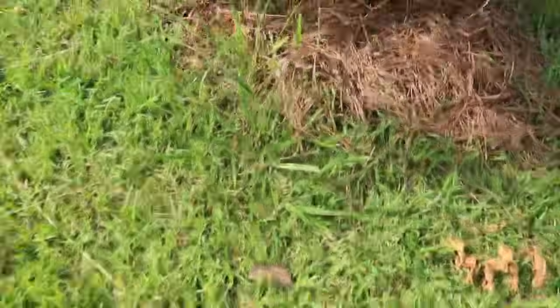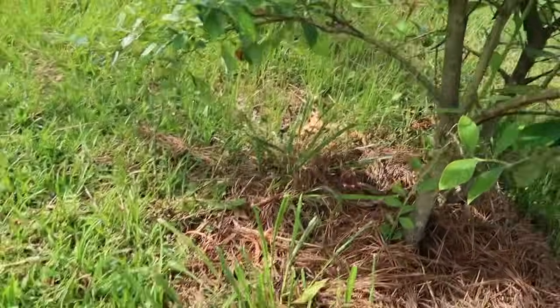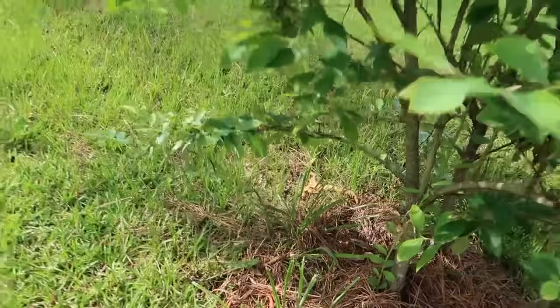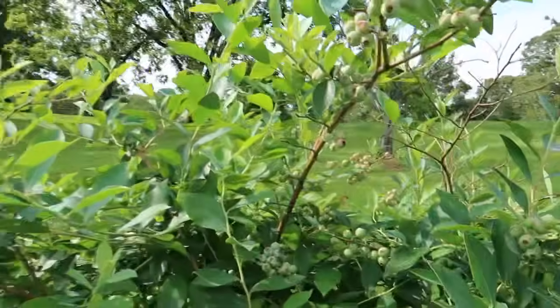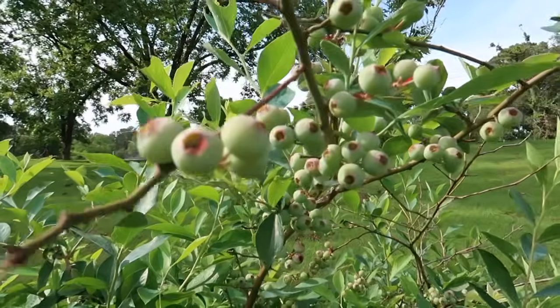I did fertilize these about a week ago, and one bad thing about fertilizing them is you can see what starts happening up through the pine straw right there, which is grass growth, but that comes with the territory. I'll clean that out, and it's a constant fight, but at the same time, that's what we're after right there.